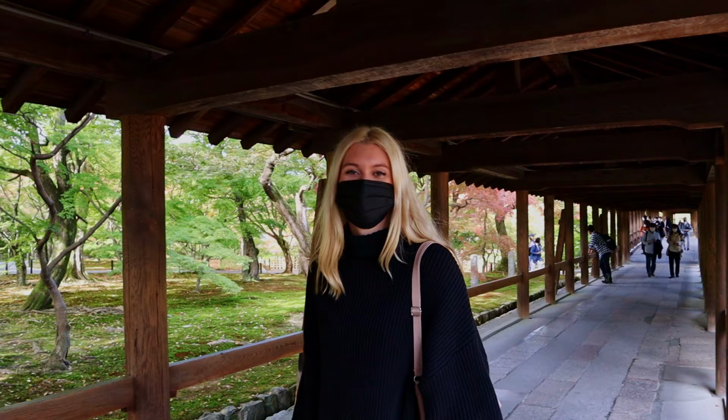Well, that was so nice, wasn't it? Okay, so we finished up here and now we're going to go over to our next spot. Which is? Kiyomizu-dera. I'm actually really excited because we've never been there because it's been under construction for like years. But it's not anymore, right? No, not anymore. So, well, let's go!